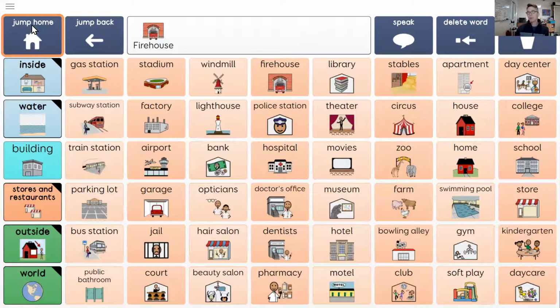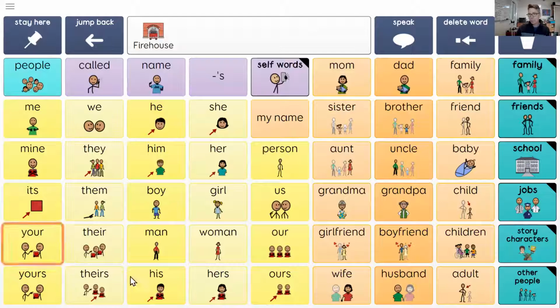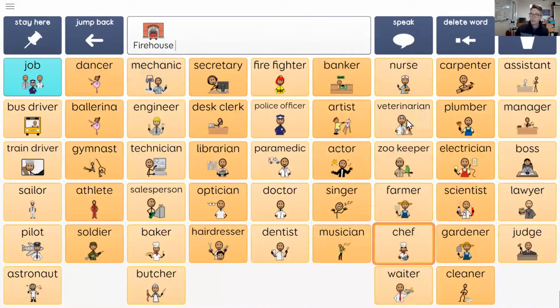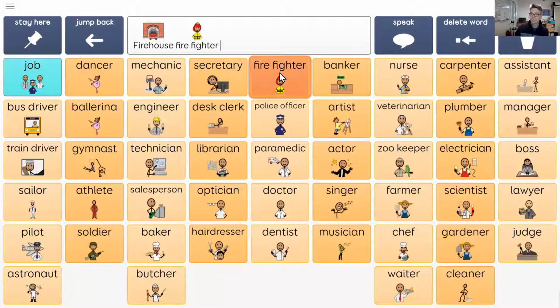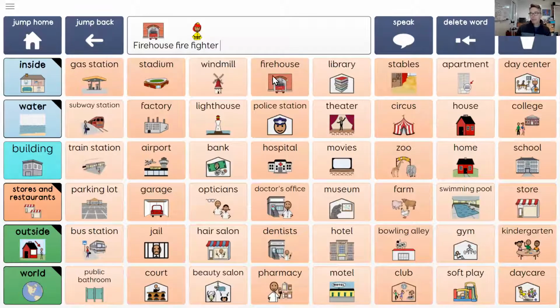Now, if I go to people, notice that was a plus sign, so it bounced me into lots of people and jobs. You'll notice that firefighter is in exactly the same place on the screen as firehouse was. Firefighter. So not only did we have the firehouse right here up center, but so is firefighter. So we have a semantic relationship that occurs up and down in the column.